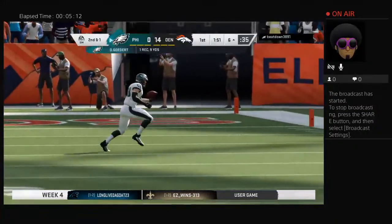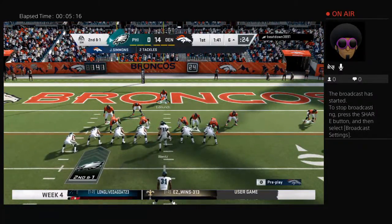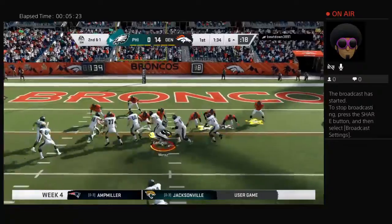Let's just break this down and make it pretty simple. Key to the drag route, letting the play develop, finding the hole in the defense and giving your athlete, yes, athlete, a chance to make something happen once he has the ball in his hands.